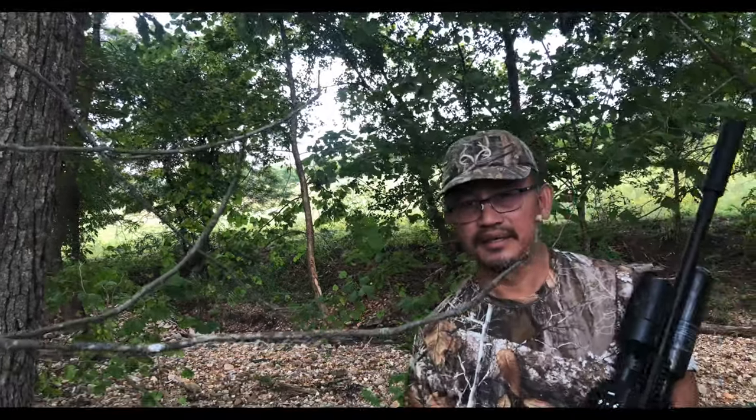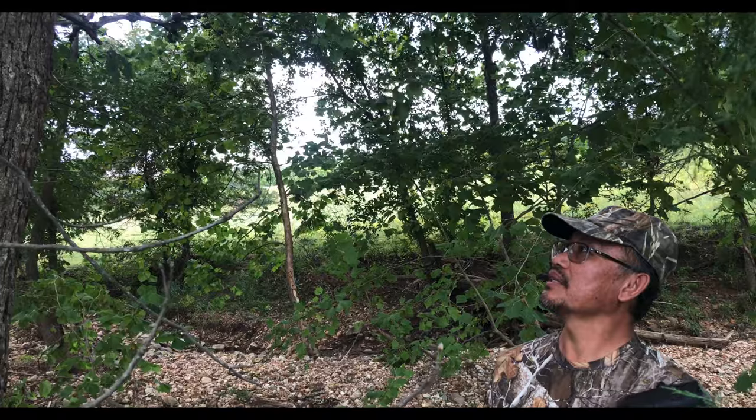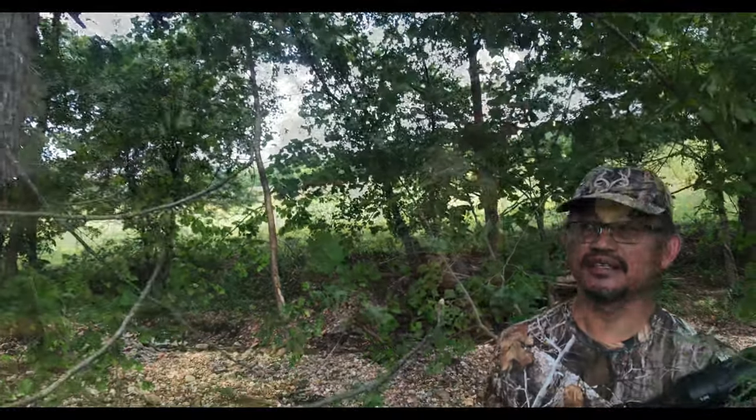So there's two in this tree. So Lee shot the first one and I shot the second one. And let's bag it up and see if we can find some more. See you guys out there.